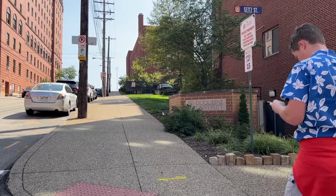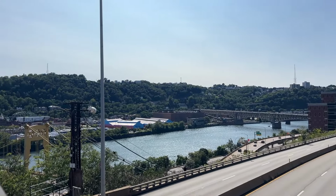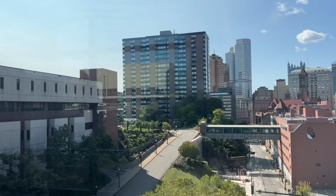We walked around campus, which is definitely quite hilly. The back side of the campus has quite a nice view of the river, and the other side looks at the city.